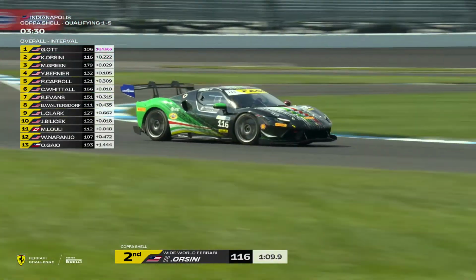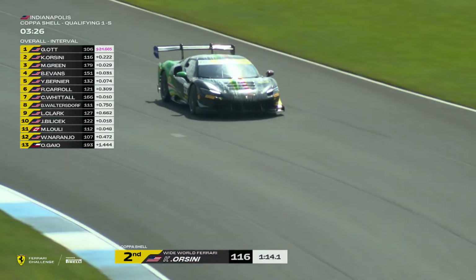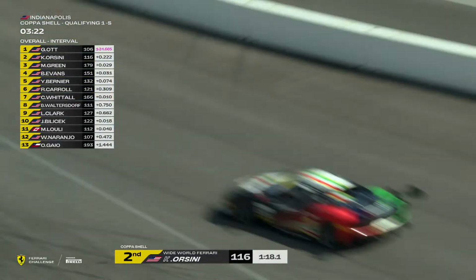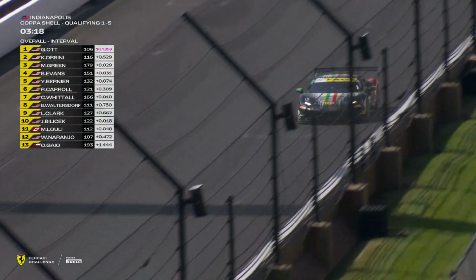You're looking at Orsini, who's in P2. He's 0.222 of a second down. Mitchell is only 0.029. The gaps are absolutely tiny across those top five. Bernier as well in P5. And what is it? It's less than a second across the top five.